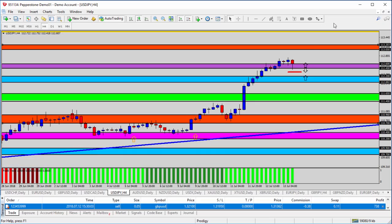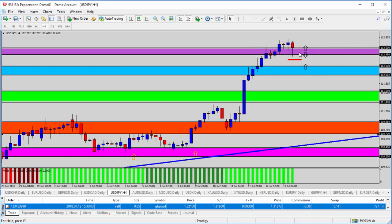Target, of course, is the orange shaded area for any longs that you might take, or higher. The risk is it breaks back under the purple zone. So don't go short today sitting on top of the purple zone. Maybe an intraday opportunity to go long US dollar yen.